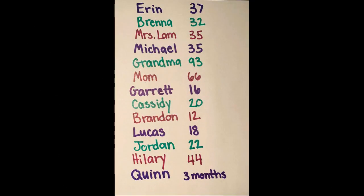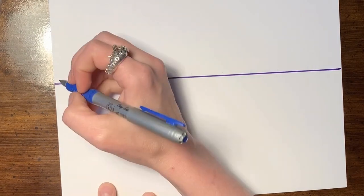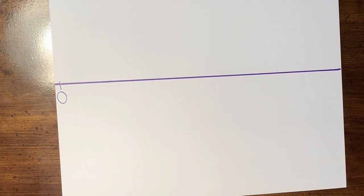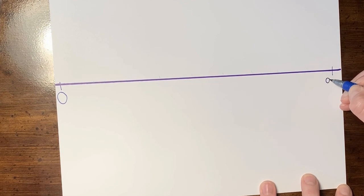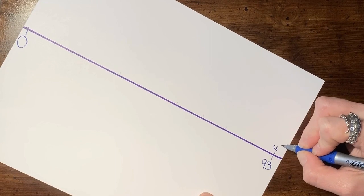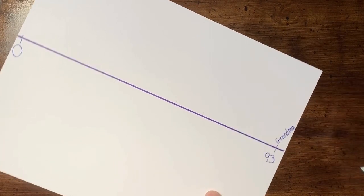I made a list of all the names and ages of the people I chose from my friends and family. Why don't we put this onto a number line? Where do you think we should start the number line? I think 0 is a good place to start. How do you determine where everyone else goes? Here's one tip. Start with the oldest person first. That way you know where your number line will end. The oldest person in my family is my grandma, who's 93.